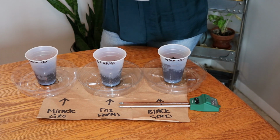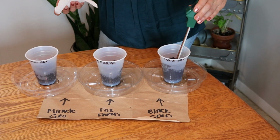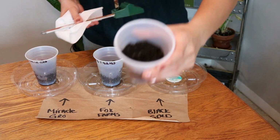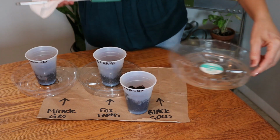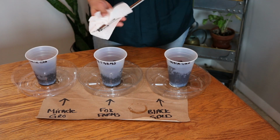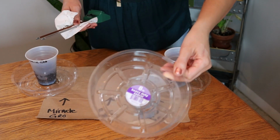Good morning guys, it is the following morning, it's 9:30, so it's been an additional 9.5 hours since we last checked our soil. Let's see what we got. Black Gold is coming in at 7.5. Still pretty wet at the bottom, but the top has begun to dry out. If you can see, there is additional water here at the bottom of the tray. Fox Farms is sitting slightly above 9. Again, top is pretty dry. There is water there about halfway through and below. Dry pan.